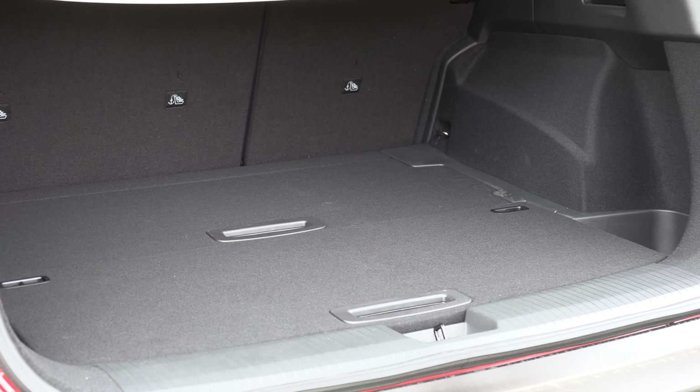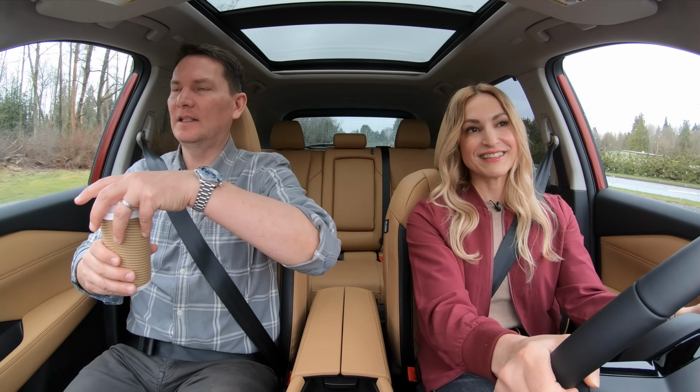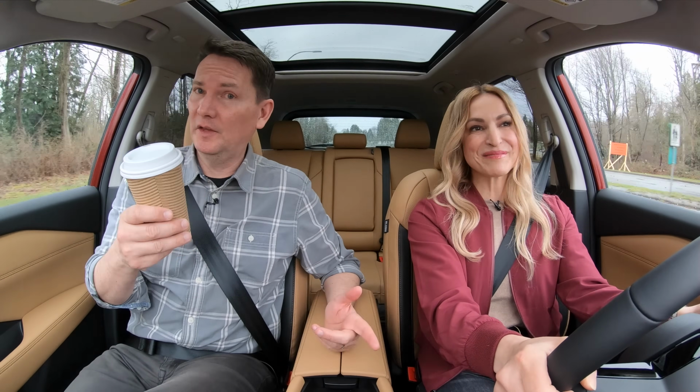That is available one below the top trim on the SL model. All right, let's get into it. Some good questions about this and the new engine.